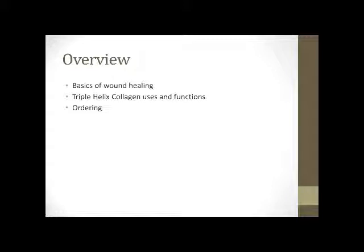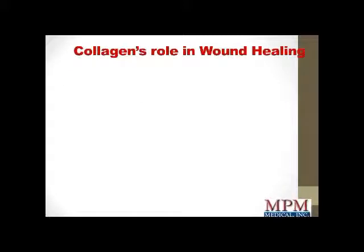So as you all know, the goal of good wound care is changing that chronic wound into an acute wound by building your granular base to promote epithelialization. One way that I feel we can do this in a more efficient way is using collagen, and especially triple helix collagen. So today we'll just be going over basics of wound healing, triple helix collagen, uses and function, and then ordering through Advanced Tissue.